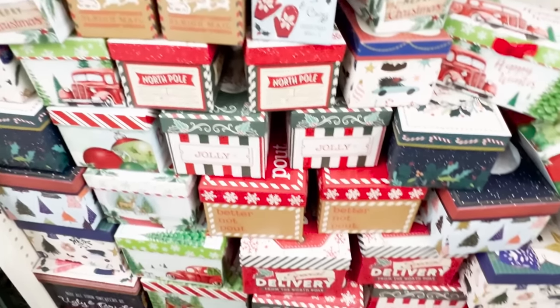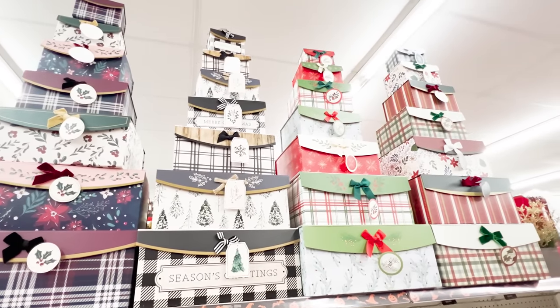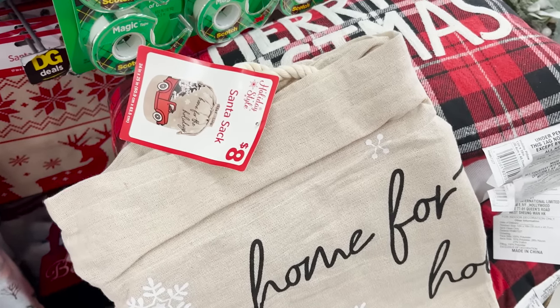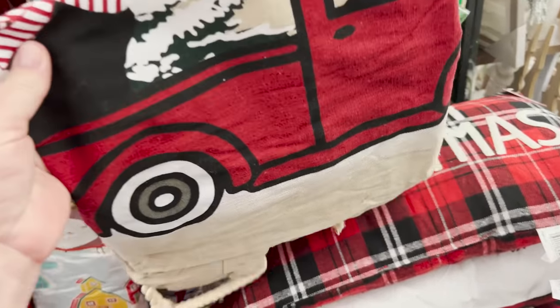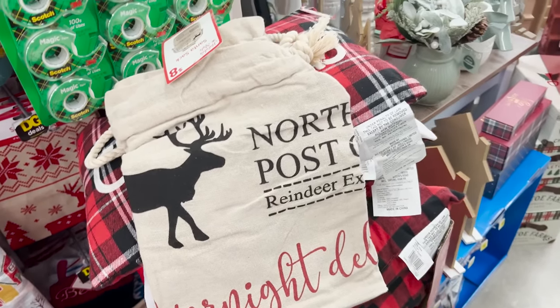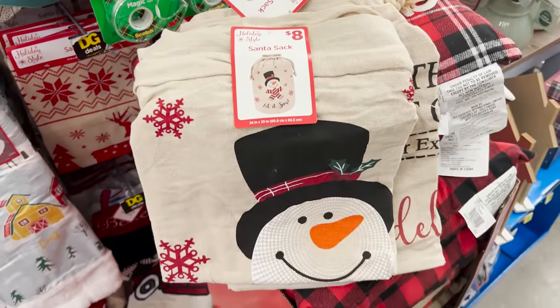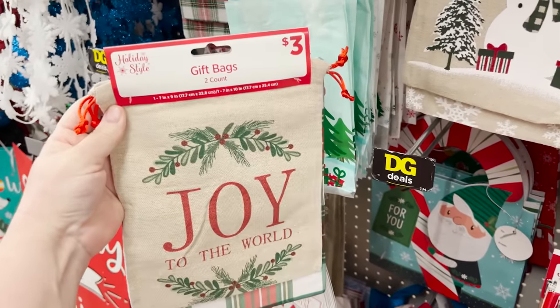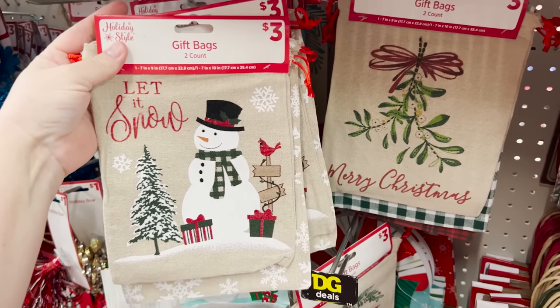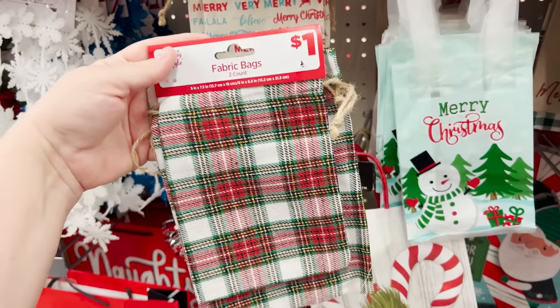This is a great way to wrap a gift. Or you can be like me and hide all your wrapping supplies in a beautiful box under the tree. They do have some oversized sacks for $8. These are a nice canvas. They have it in the truck, in the North Pole, and then this one with the Santa, as well as a snowman. They have some smaller options. So this is a two-pack for $3, and it comes in a few different prints. And then they have the smaller $1 where you get two.